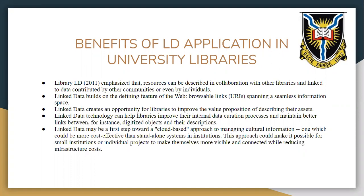Linked data technology can help libraries improve their internal data curation processes and maintain better links between, for instance, digitized objects and their description. Linked data can be a first step towards a cloud-based approach to managing cultural information, one which could be more cost-effective than standalone systems in institutions. This approach can make it possible for smaller institutions or individual projects to make themselves more visible and connected while reducing infrastructure cost. I may not have the ability to travel far, but I could access whatever you have in your library in America.